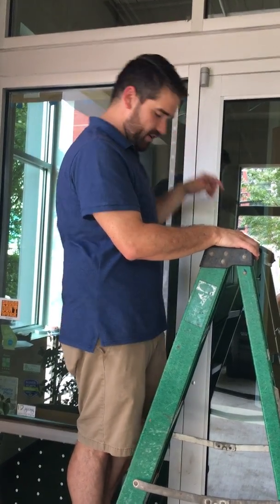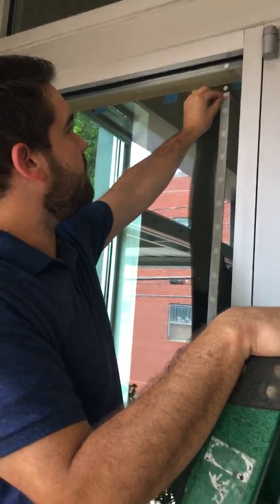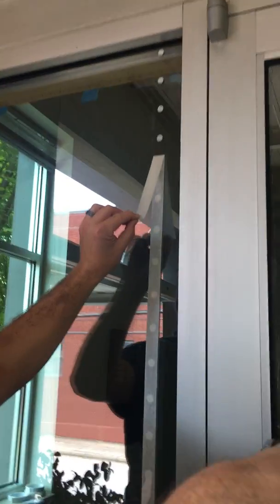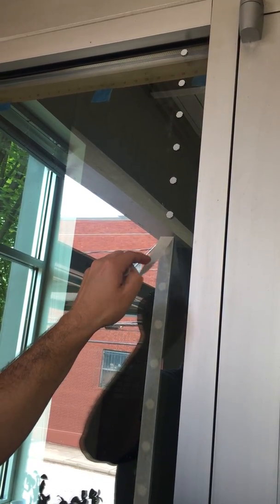So as you can see here, we have a couple CollidEscape dots up, and we're just now pulling off the backing. So we've installed this film this morning. These are the small dots. We're going to place these 4 inches apart, which is enough to try to stop the birds from mistaking the reflection for a clear pathway.